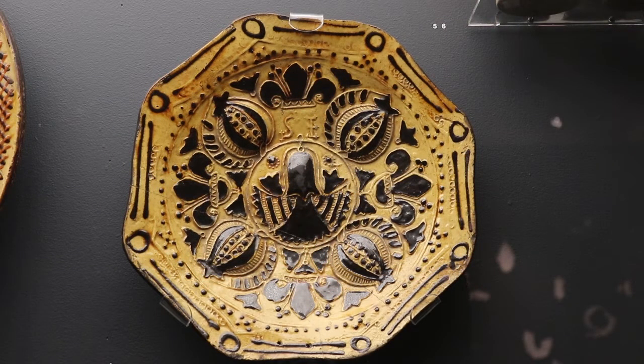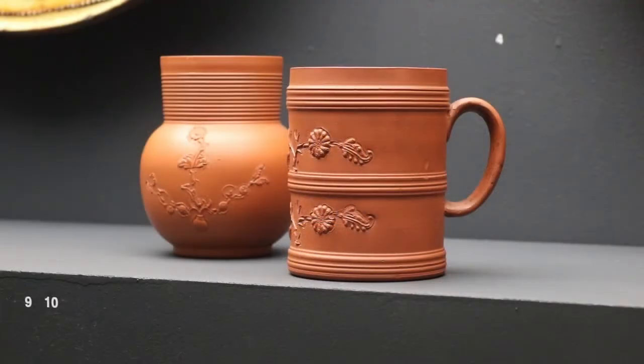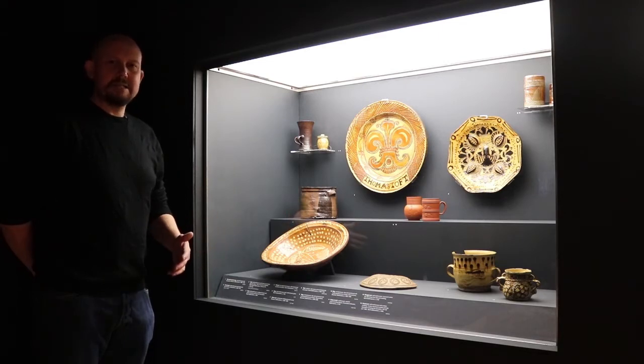But within that timeline, we have these objects here, which are a bit of an anomaly, really, in the case. These are by John and David Ehlers, two Dutch silversmiths who migrated to North Staffordshire in the 1690s, who came to use the red seams of clay local to North Staffordshire. But what they did was apply silversmithing techniques to ceramic production.